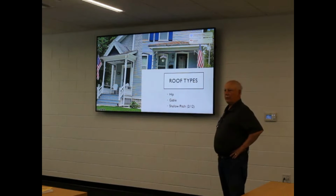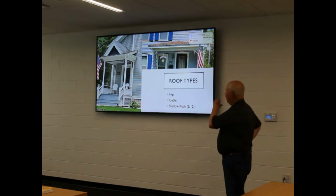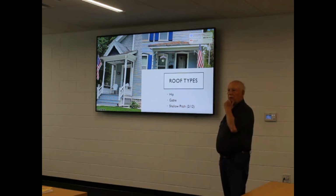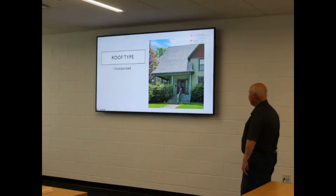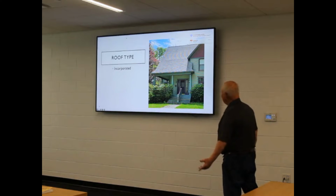That can present some problems when you get really shallow like that, because if you get snow sitting on the roof and it doesn't come off in the springtime, you get ice dams and things like that. So if you're going to put a low pitched roof on, which you really should have, you might want to consider an ice dam material underneath the shingles so that any water that gets in there won't damage things. Here's another type of roof form.